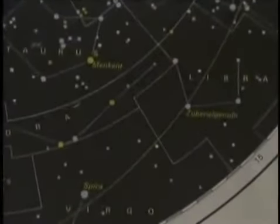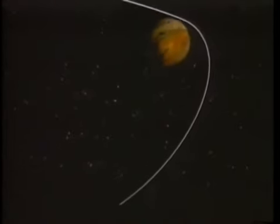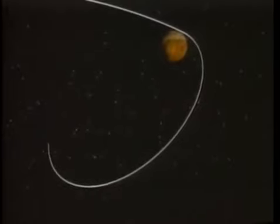We do our predictions based on the observed anomalies in Uranus and Neptune. We actually are currently looking down in the region of Centaurus, which is just south of the constellation Libra. But if it is in the kind of orbit that we describe here, it would have to be a planet that would have a mass something like 3 to 5 times the mass of the Earth.